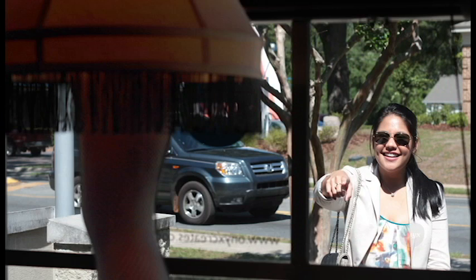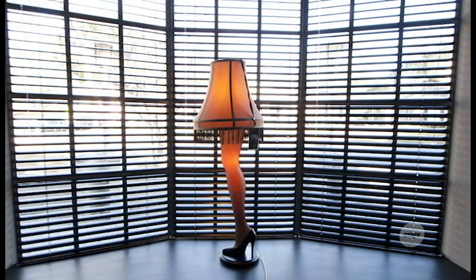the leg lamp that stands in my window. The Onyx leg lamp is legendary. It is a near-perfect replica of the one from A Christmas Story, and it lives in the Onyx office thanks to former communications manager Nick Williams.